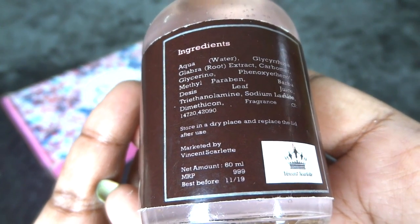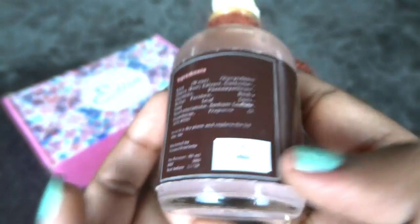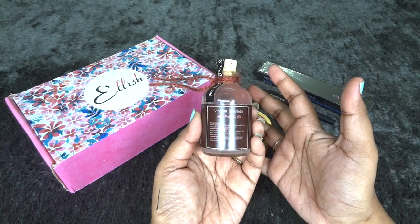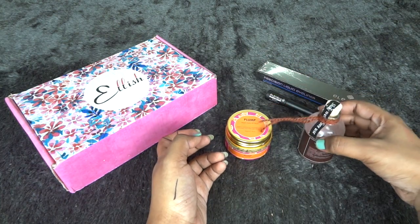Cost is 999 rupees guys, and it has 60 ml of product, best before 11/2019. As you can see, it has a gel-like consistency, and I really like the packaging. It's very quirky and very vintage kind of looking, so I definitely like it.